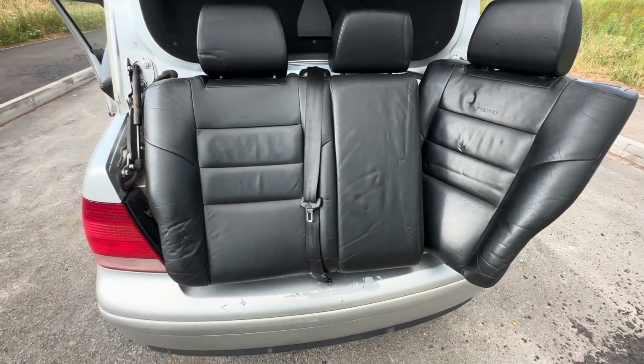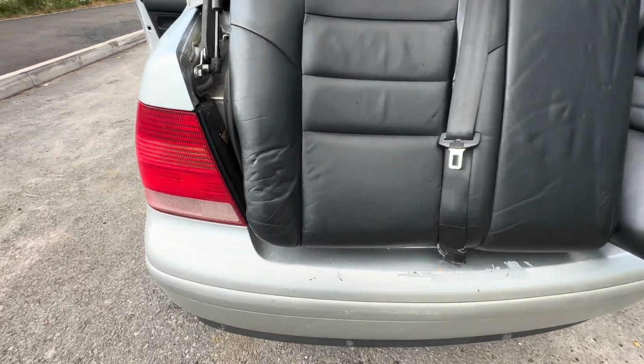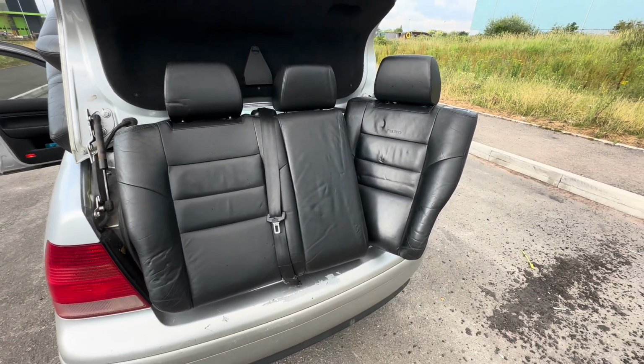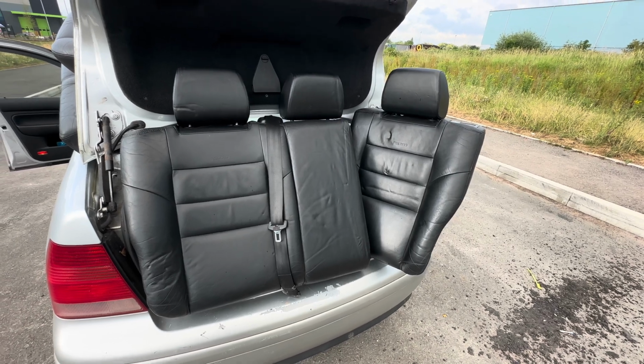But yeah, to be honest, I'm pretty happy with them. A little bit there that needs sorting out. They do need a decent clean. There's a bit of a questionable looking mark on the driver's seat. Oh, it's questionable, all right. Yeah, I'm definitely going to give that a decent clean.